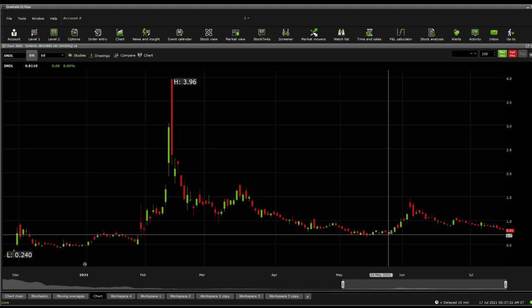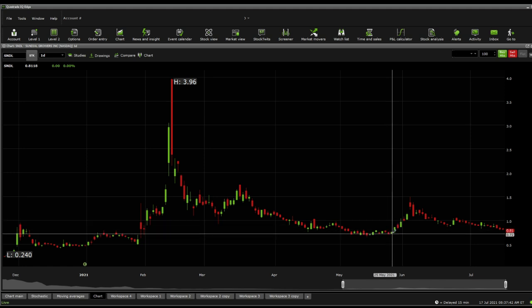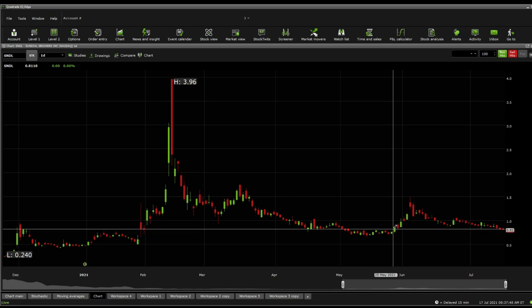If it does drop below the 70 cents, the next one is 50 cents. Now, that might not seem like a lot, but that's 20 cents out of 50 cents. So that's quite a lot, almost 40%, 30%. Now, it does need to go above $1 for compliance reasons. If it does drop below $1 for a longer time, it will not regain compliance.